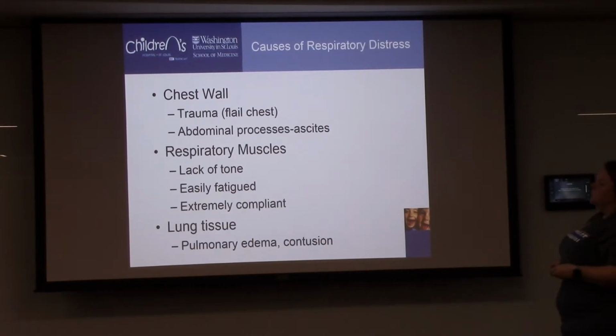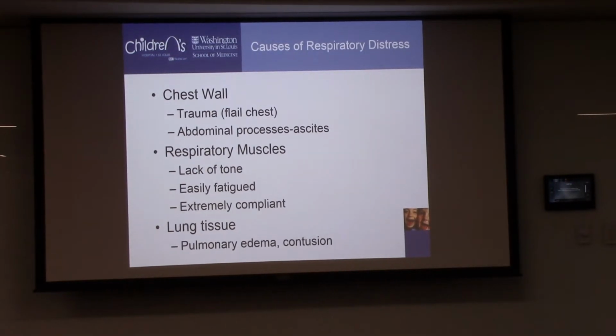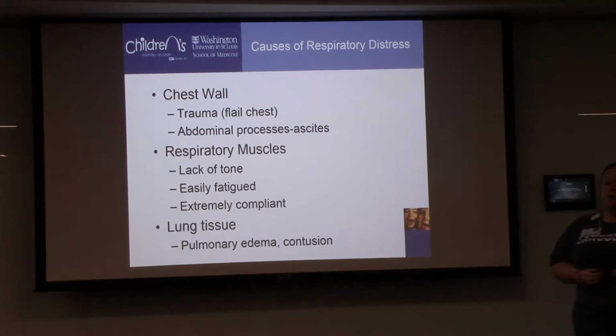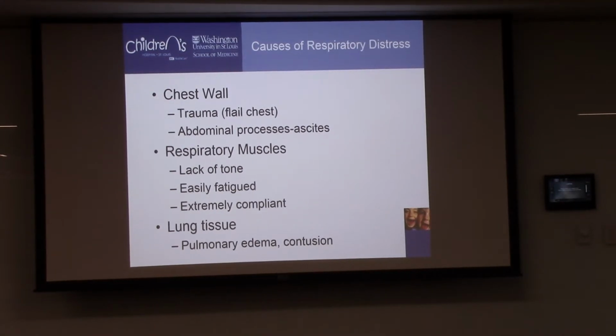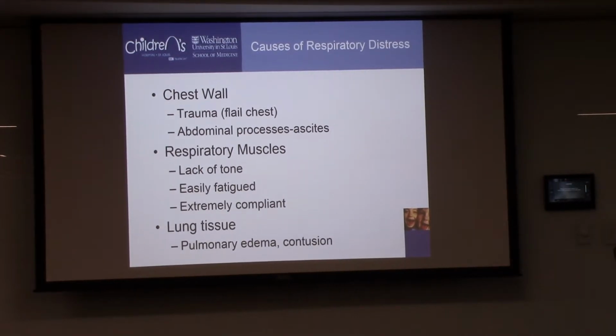All right. Chest wall. If you have an issue with their chest wall, such as trauma, kids do get ascites if they're in liver failure, which we do have kids that have. All of that puts pressure on the diaphragm, which puts pressure on the lungs, and they don't ventilate very well. The respiratory muscles, like I said, lack tone. They're very easily fatigued. They're extremely compliant, meaning the littlest bit of work works those muscles very easily. Okay. The lung tissue, so pulmonary edema, contusions, things like that.